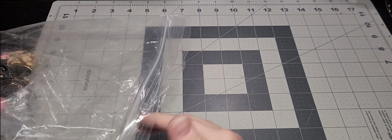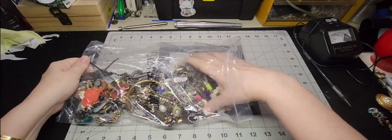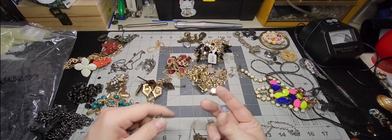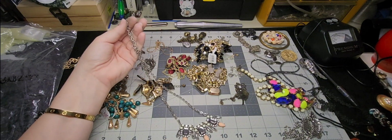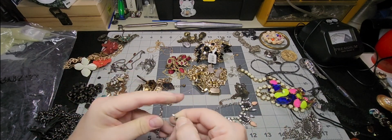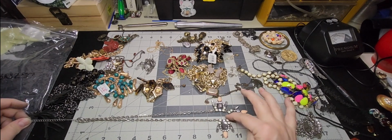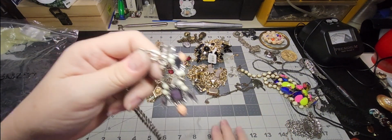Okay. A little more, a little more. It has all of its pieces and it is in good condition. And it has a 3-inch extender on a 21-inch chain.